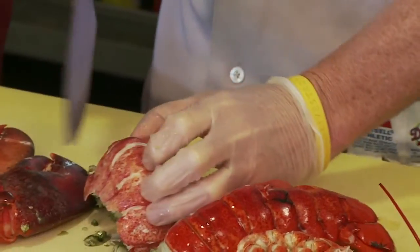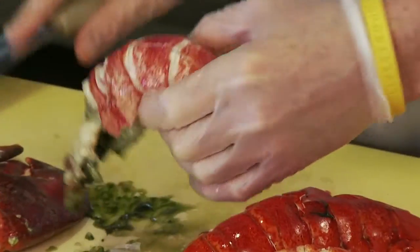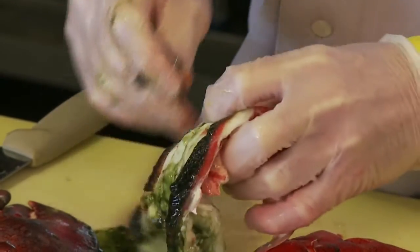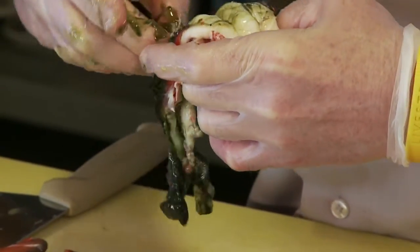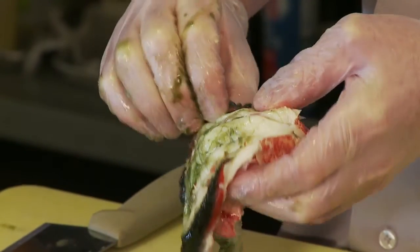I didn't, but at this point I will slice the back of the tail like this, and I'll be able to take out that intestinal tract in there, and some of that roe will come out too. Now where's the intestinal tract? This right here, actually. That line right there. Didn't realize that needed to be cleaned out. Yeah, and this is part of the roe.